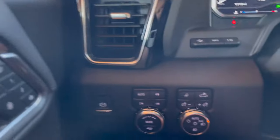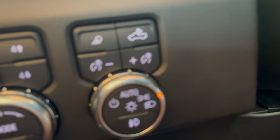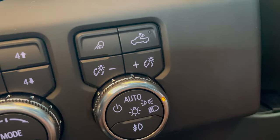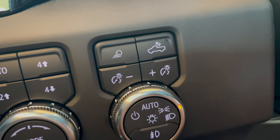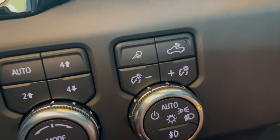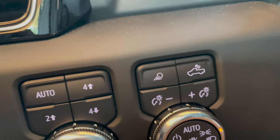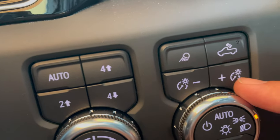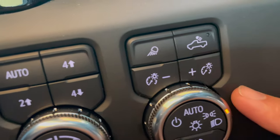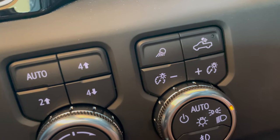Okay, and then to the right of that, you do have some other controls here with a similar style of rotary knob. So at the top left, you have the perimeter lighting that enables that. To the right of that, this one right here, you have the bed lighting. To the left of that, at the bottom, this is the dimming, and so this makes the dimmer, and this makes it brighter as far as the cabin lights and the cabin backlighting.